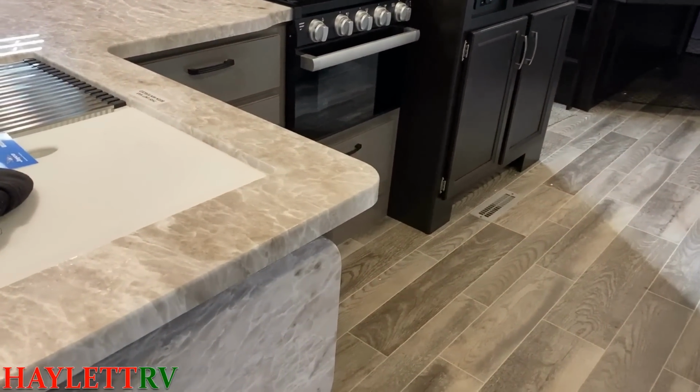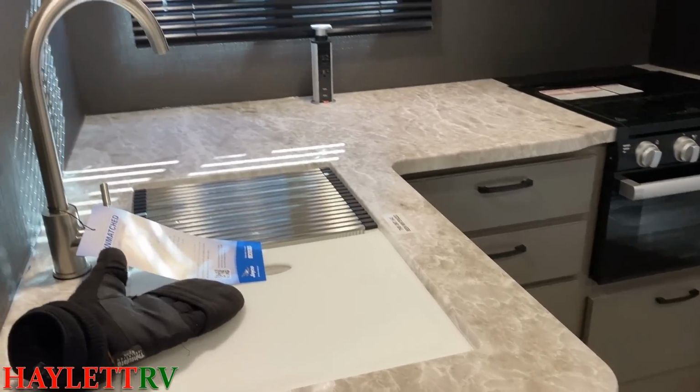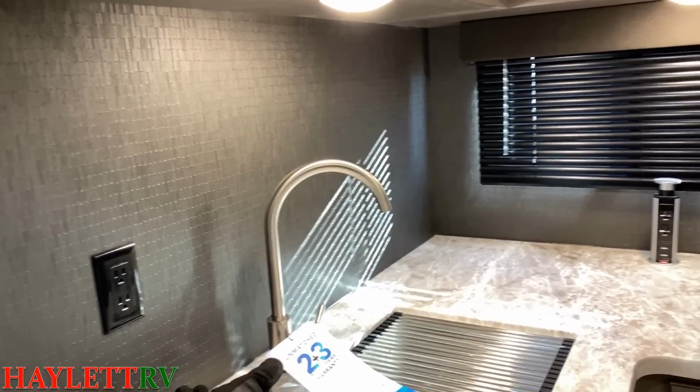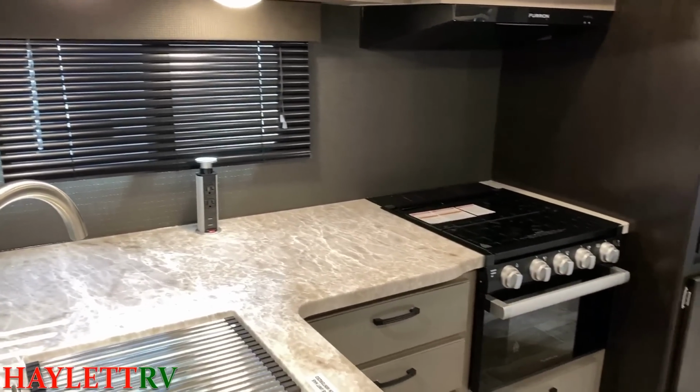The countertops here in the kitchen, by the way, sealed edge pressed membrane. I really kind of buzzed over the kitchen earlier, but I want to give you a good look around it. Like the fact that you have easy reach outlets here. Now over here, that's one of those pop-up power towers. So it's there when you need it, gone when you don't.